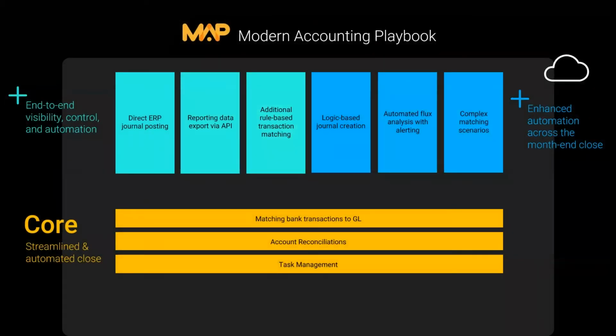Okay, so this slide here represents many of the software modules that BlackLine offers. You'll notice at the bottom, these three modules down here are classified as core. The first is the matching module, and that lets you match records from multiple data sources against each other. The most common example of what this would be used for is a bank reconciliation.